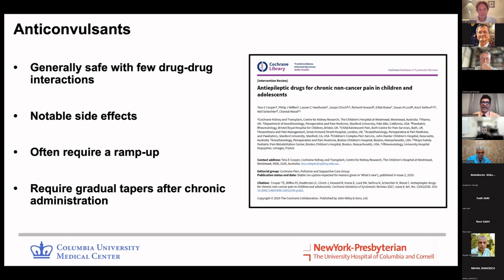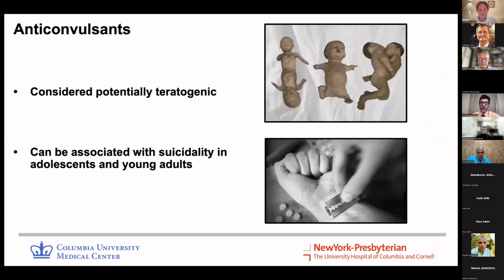Patients can be foggy, some can gain weight, there can be short-term memory issues. It often requires ramp up. Some of these medications like gabapentin can take a month or more to get to the maximum doses to limit side effects. And once these patients are on the medications for a while, you got to taper them gradually, otherwise they can get withdrawal, including seizures and rebound pain and other things. These pain medications can be tricky. They can be potentially teratogenic. So if you have people who are of childbearing age, you got to be careful.